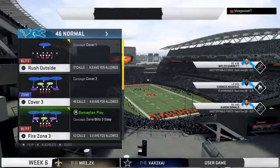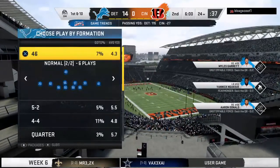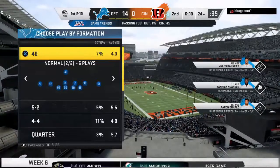14-0 the score. This is the NFL on EA Sports. 14, Bengals nothing.